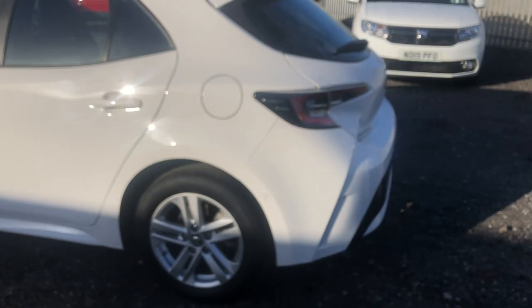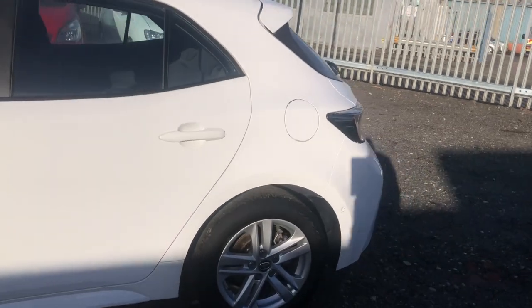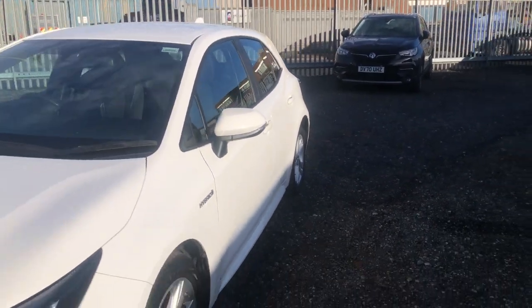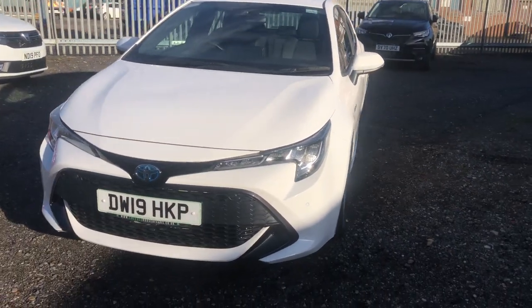Presentation of the Corolla is absolutely fantastic. I don't need to say any more, I don't lie, and neither does the camera. And you can see it's been very, very well maintained by its previous owner.